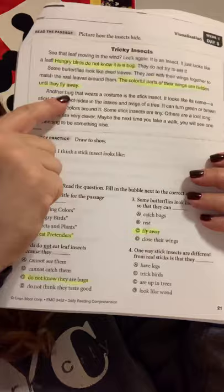Number three, some butterflies look like dried leaves so that they can catch bugs, rest, fly away, close their wings. Now, if you go up in that second paragraph, it tells you the answer. So take a minute to take out that highlighter, see if you can find it. And I highlight it here. The colorful part of their wings are hidden until they fly away. So I chose C, fly away.